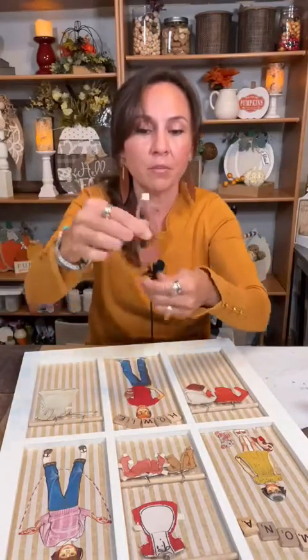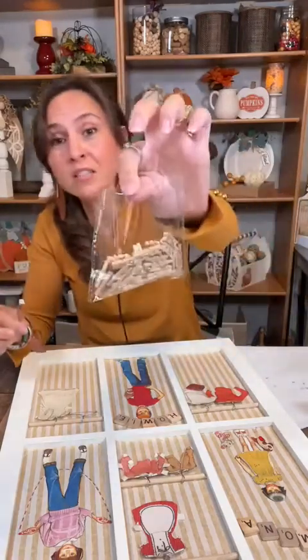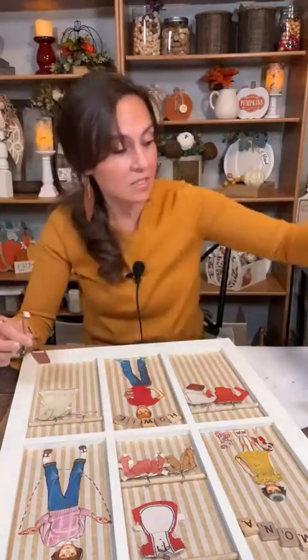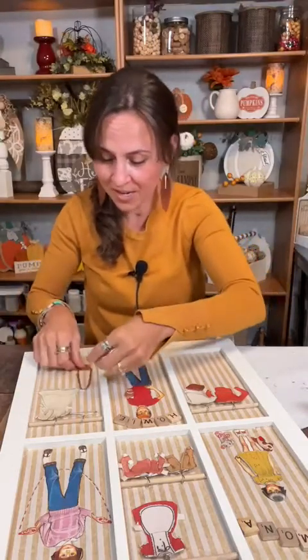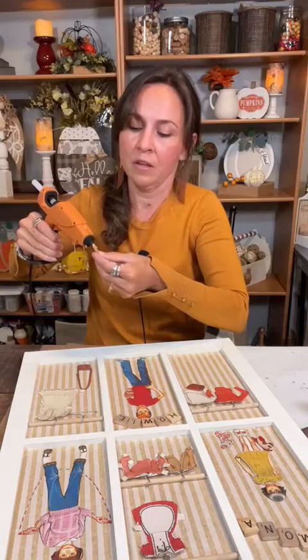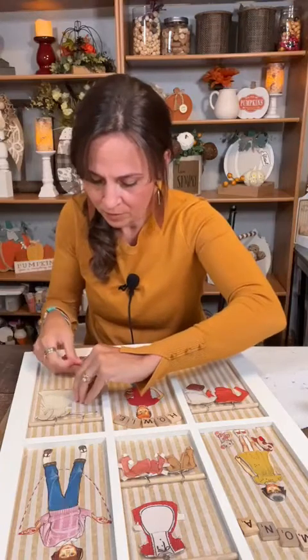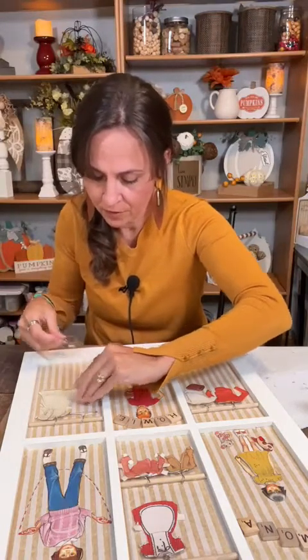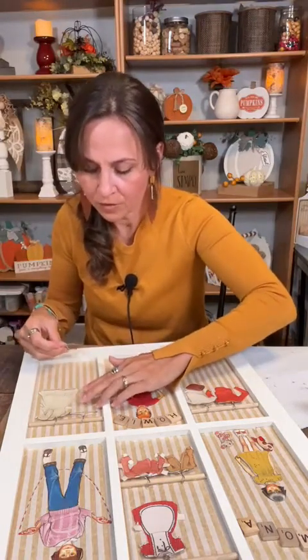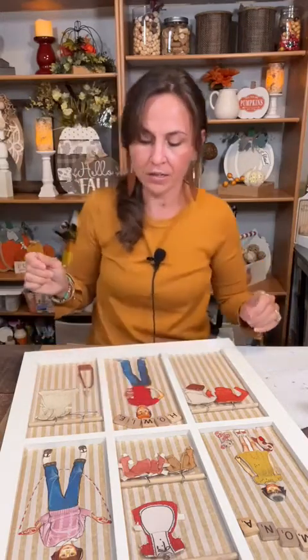That little elephant, and then I have a cute little leather bag. We're going to use some of these little tiny itty bitty clothespins from Dollar Tree to hang it. I'm just going to hot glue. It's little bitty, so try not to burn. Let's make sure I have it high enough. Just glue that little clothespin on there, and then hang the little bag from that.